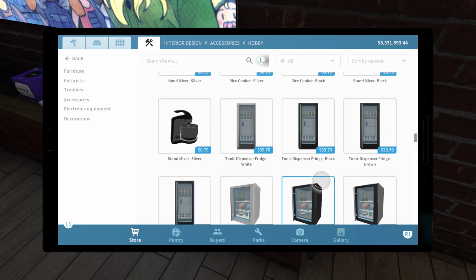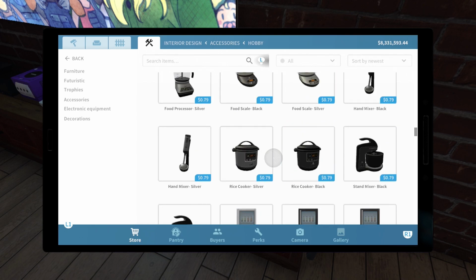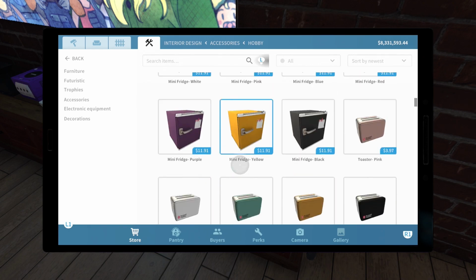Mini spa fridge? Ooh. Hey, rice cookers. Oh, we're gonna have fun with our kitchen.